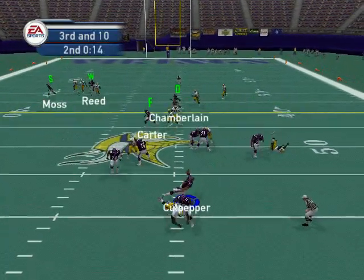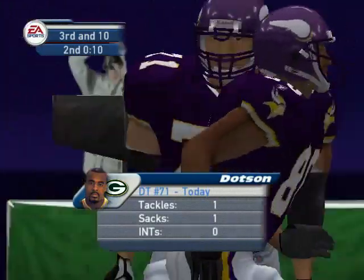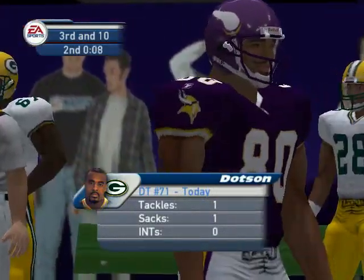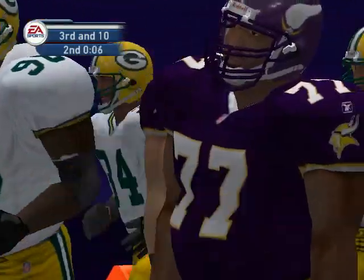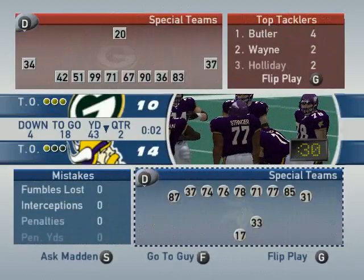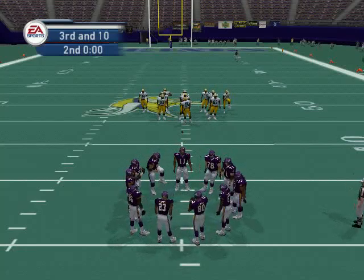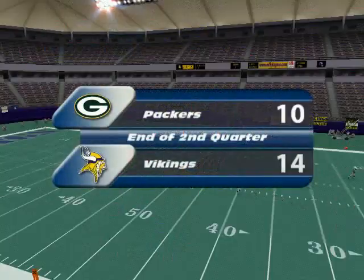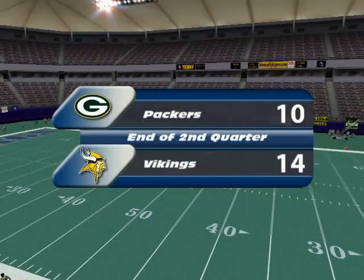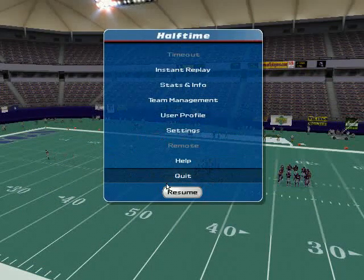Set, hut. Looking to throw it. The quarterback is hauled down. 8-yard loss on the play. So we've reached the end of the second quarter with the Minnesota Vikings ahead of the Green Bay Packers, 14-10.